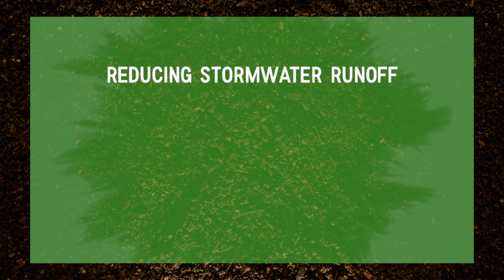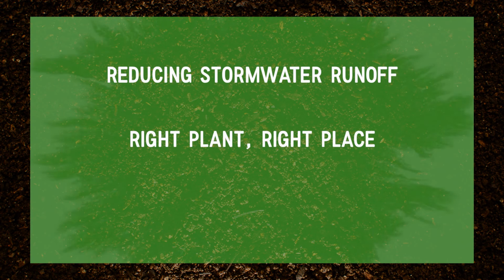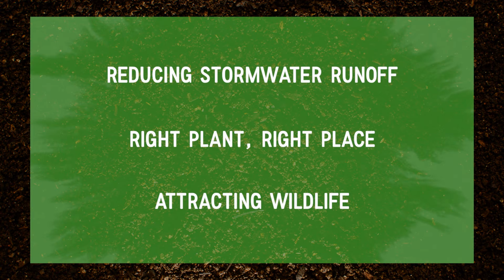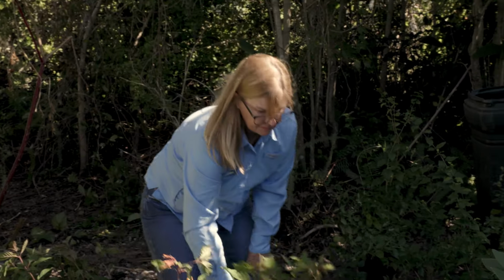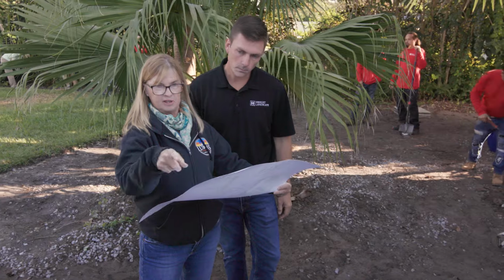Today for the Cox Family Flip, we're going to be focusing on the Florida-friendly landscaping principles, including reducing stormwater runoff, right plant, right place, and attracting wildlife. Ruth Ackerman from Lucas Nursery is our flip designer. For over 20 years, Ruth has been incorporating Florida-friendly landscaping principles in her designs.